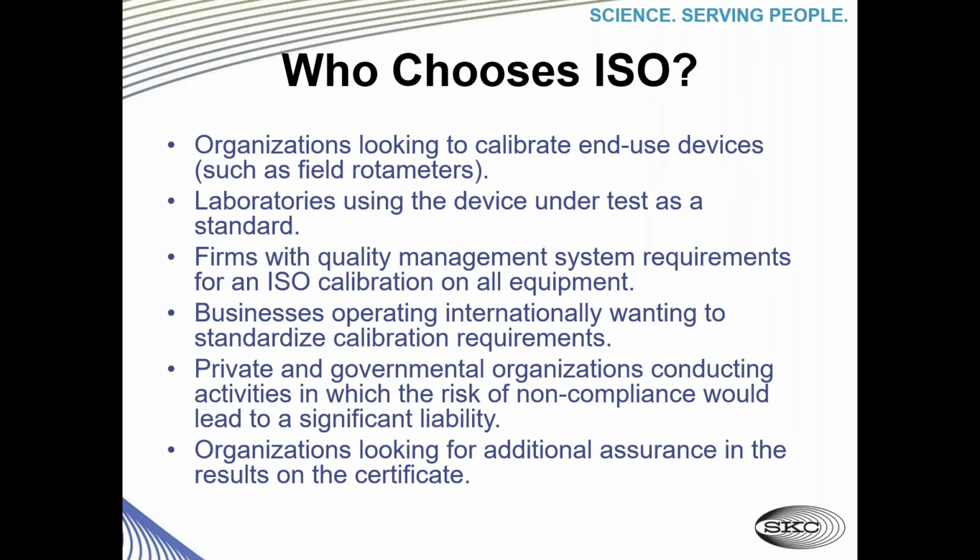So who chooses ISO calibrations? You could have an organization looking to calibrate an end-use device like a field rotometer, or a laboratory that uses a device under test as a standard. There are firms that have quality management system requirements that require an ISO cal on all equipment. You may be a business that operates internationally that wants to standardize your calibration requirements. You could be private and governmental organizations who conduct activities in which the risk of non-compliance would lead to a significant liability, or organizations just looking for additional assurance in the results on the certificate.